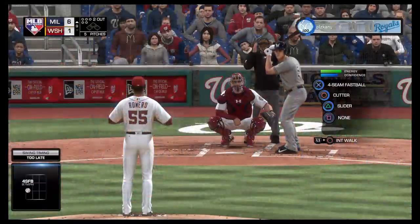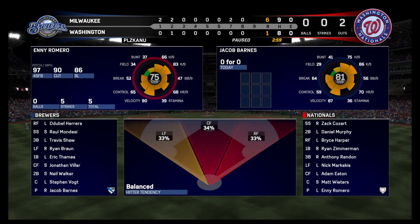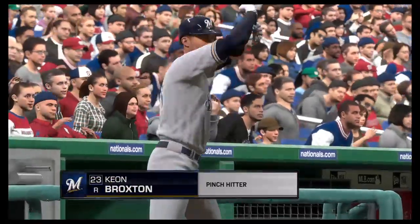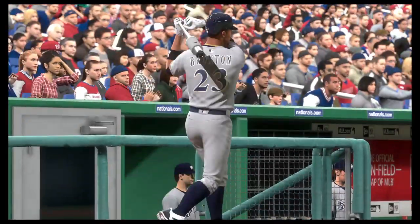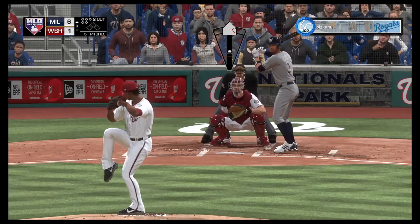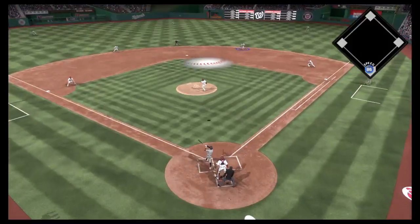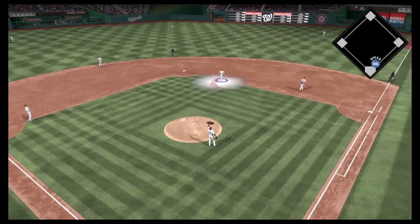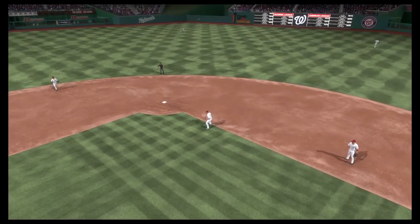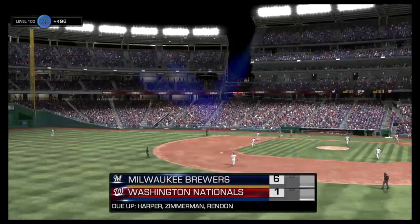Now batting. Into the box now, Jacob Barnes, as he'll get his first opportunity in this one. Keon Broxton will get the call here as he'll hit for the pitcher. Pop high in the air. Murphy is there to make the catch, and the side is retired.